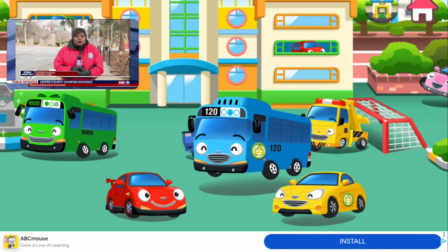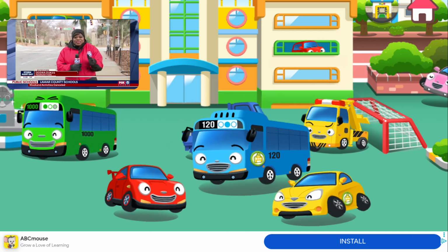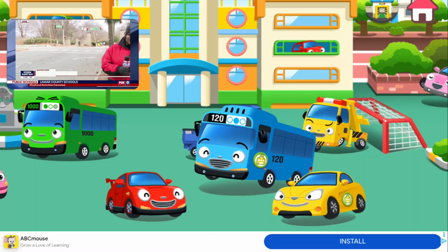Well, I tell you what, we still have people out and about, even though, as Joanne said, we have seen temperatures drop out here within the past half hour or so.